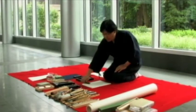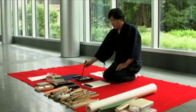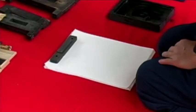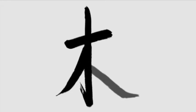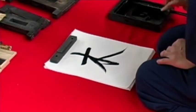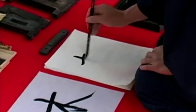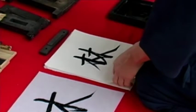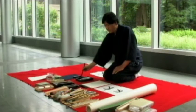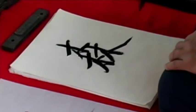When I started to learn how to do calligraphy, or even to learn the Chinese or Japanese characters, the first word I remember was tree. And tree is written like this. And I was told that if you write two trees right next to each other, it means a small forest. And if you put three trees together like that, it means deep forest.